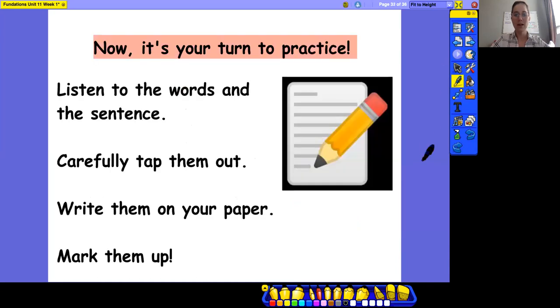All right, now it's time for dictation and your turn to show what you know. For this part of the lesson, you'll need your paper and pencil or your whiteboard and dry erase marker. Today we have three words and one sentence. Three sentences would be a lot, but it's three words and then one sentence. So remember to listen to the words in the sentence, carefully tap them out, write them on your paper, and then after that, go back and mark it up.